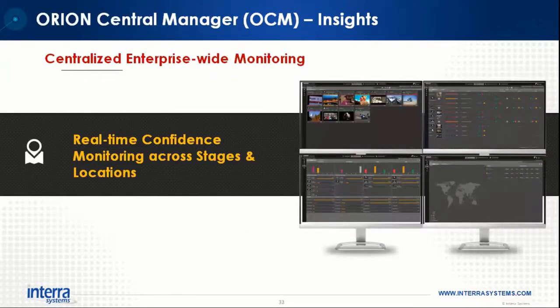So apart from all the alert trending and the historical reporting that we've discussed, OCM also enables real-time confidence monitoring with almost near real-time live updates of channels across various stages and locations. And with these live views, you get to know what's happening with your streams at that very moment.